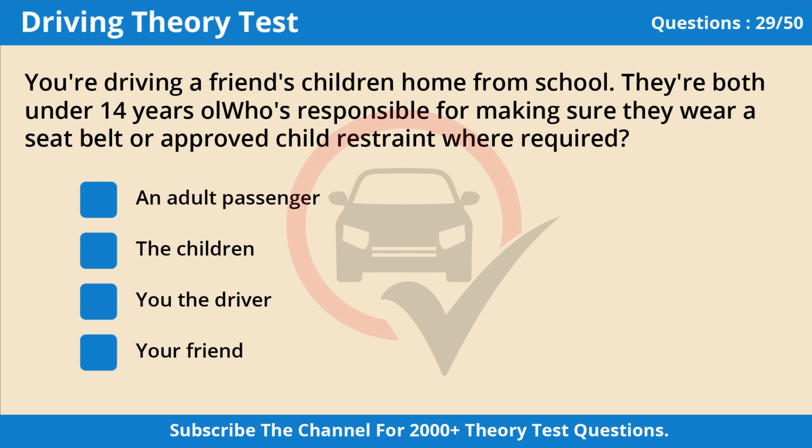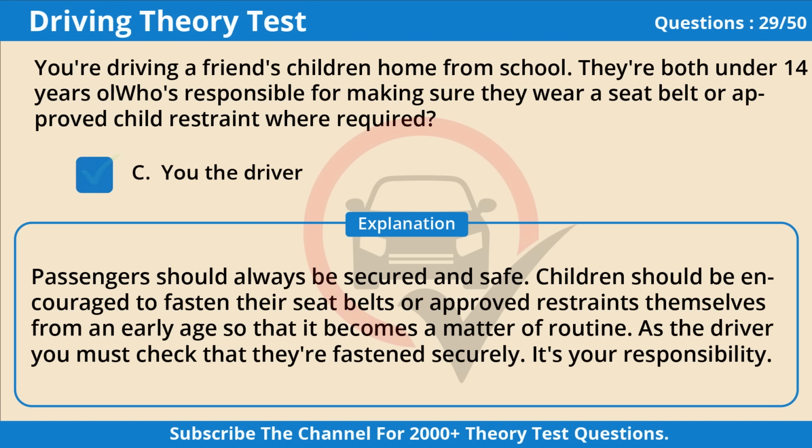Question 29. You're driving a friend's children home from school. They're both under 14 years old. Who's responsible for making sure they wear a seat belt or approved child restraint where required? A. An adult passenger. B. The children. C. You the driver. D. Your friend. C. You the driver. Passengers should always be secured and safe. Children should be encouraged to fasten their seat belts or approved restraints themselves from an early age so that it becomes a matter of routine. As the driver, you must check that they're fastened securely. It's your responsibility.